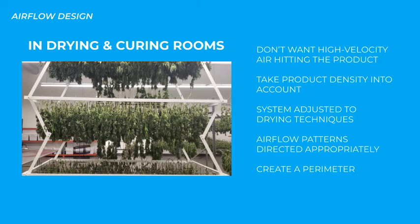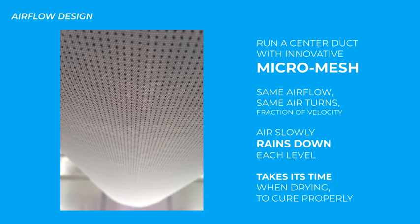Obviously, this medium velocity throw technique with traditional sonic flow wouldn't work in the middle of the room. So what do we do? We run a center duct with our innovative micro mesh, designed to have the same airflow and air turns, only at a fraction of the velocity, to rain the air down very slowly onto each level of the product before drawing to the return air. We always put the return air at floor level to force the air to descend through each rack as evenly as possible. The micro mesh ensures it will take its time drying to cure properly while keeping cannabinoids intact, resulting in a superior quality product.